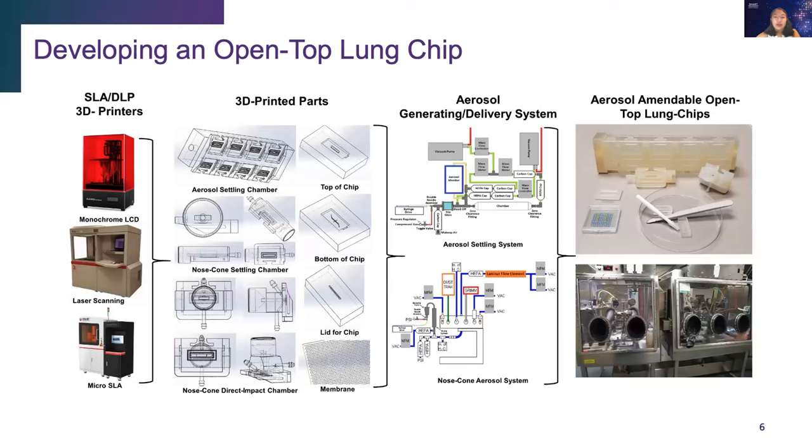Currently, our center had two existing aerosol delivery systems really meant for animal testing. One on the top of this graphic was meant for aerosol settling, and the other is a nose cone system. So rather than reinventing the wheel and developing the systems from scratch, our team decided to design and develop 3D printed adapters for these systems. So we could actually use the systems with our open top chips rather than animals, which they were originally designed for.